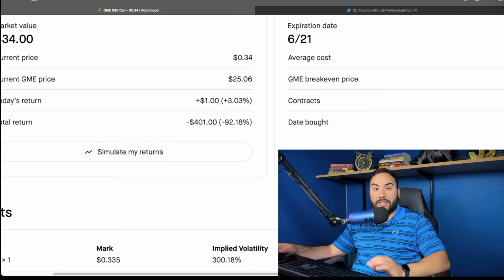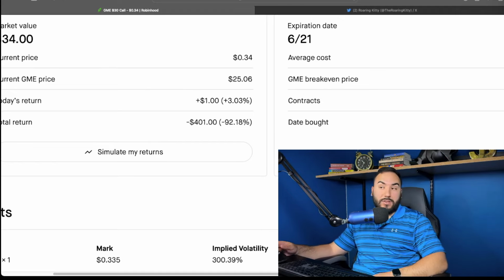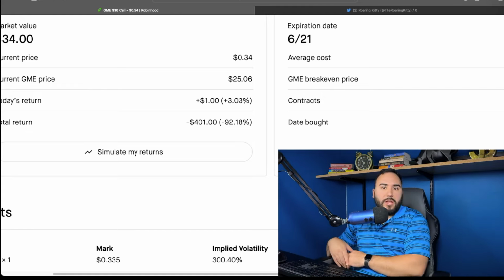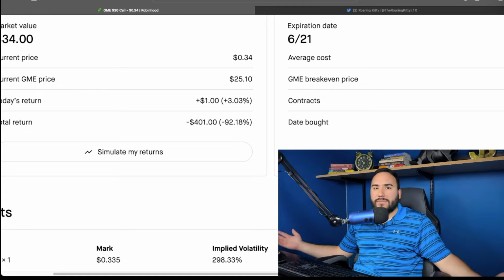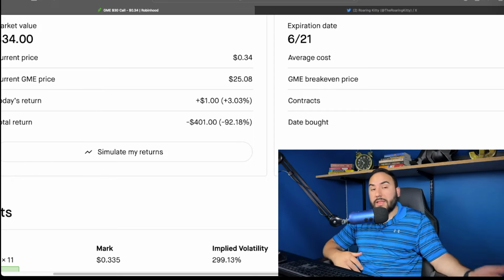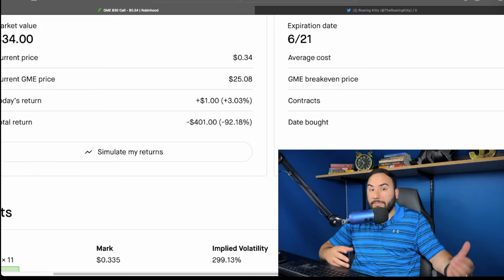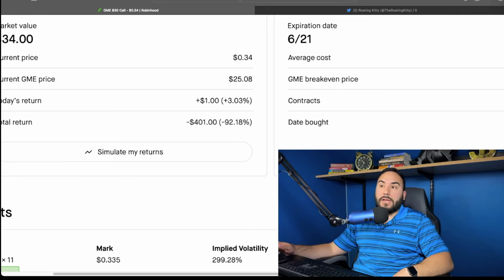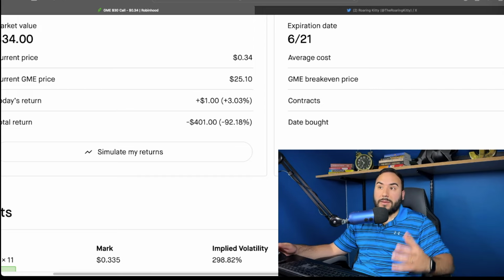And this is the risk with options, right? Because look, with options, it's very different than shares. With shares, you can buy and hold forever if you want to, right? But with options, there's a time factor. There's time decay, also known as theta, right? Huge time factor. And in this case, I got it wrong. It is what it is. I got the time wrong.